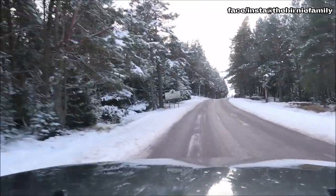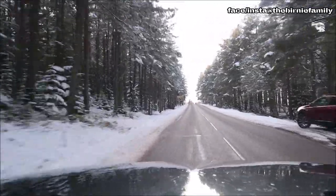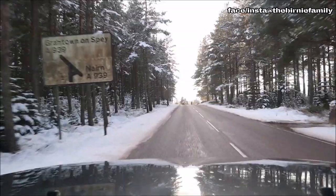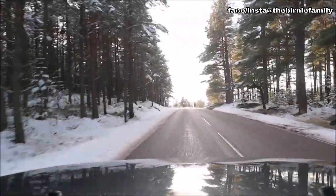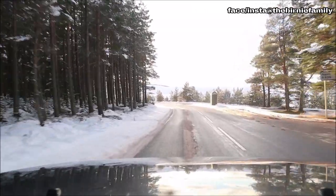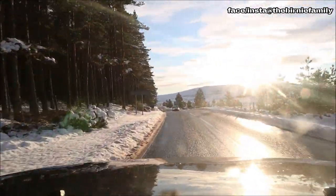Just entering the Highlands! Just! Loch an Dorb is just outside our region. But hopefully, as you can see way up ahead, guys, this is what you're going to see today. All white. That sun's just way too bright, isn't it?